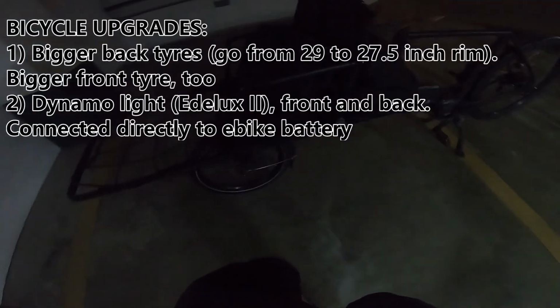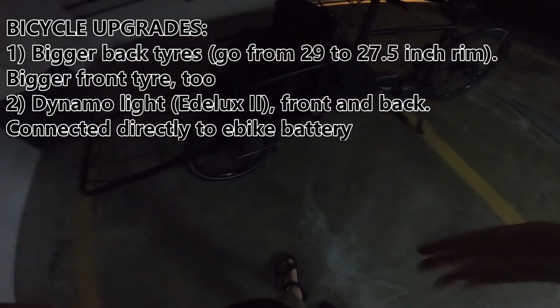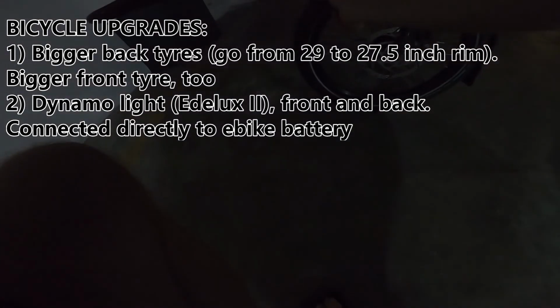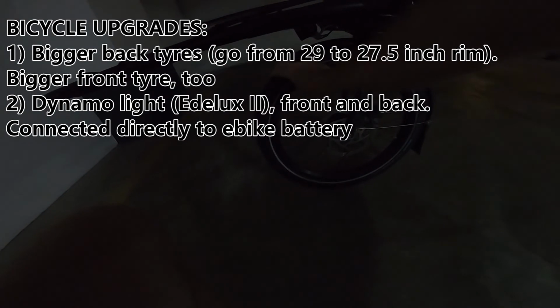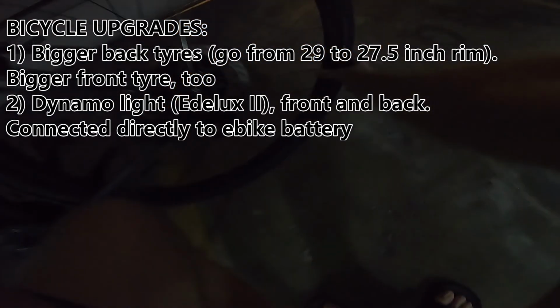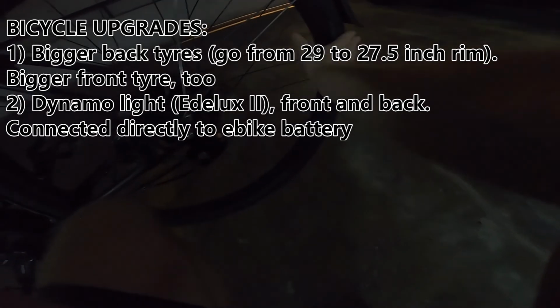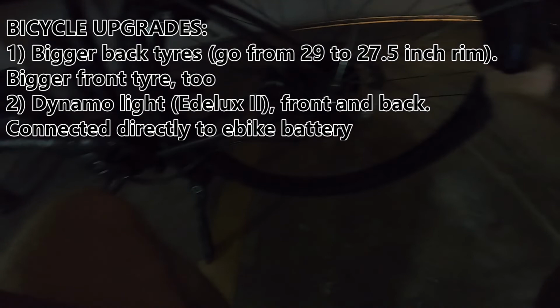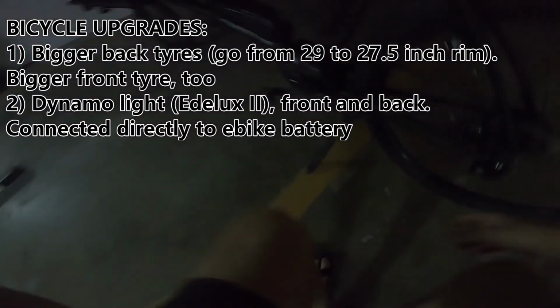So of course I have this proper seat installed. Right now I'm carrying some luggage. Then I had some bigger tires installed, both front and back. And that's really nice because with the potholes you don't puncture as easily. So that's a great relief when I drive around.